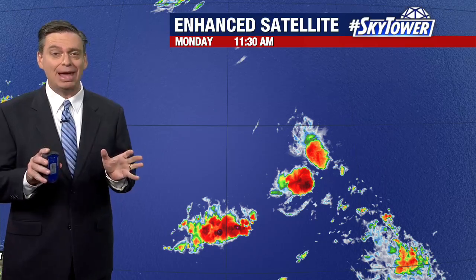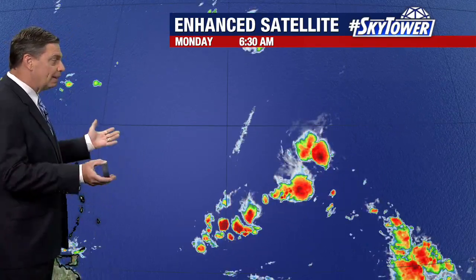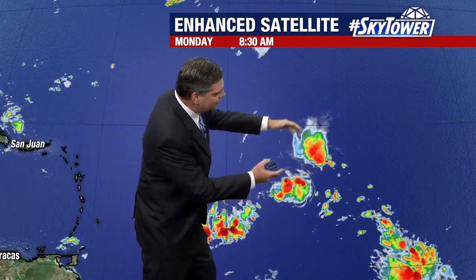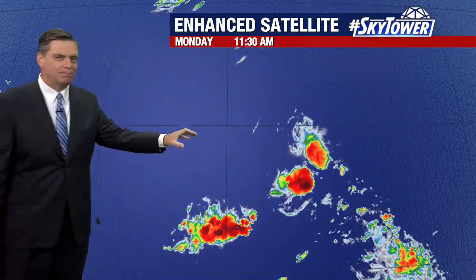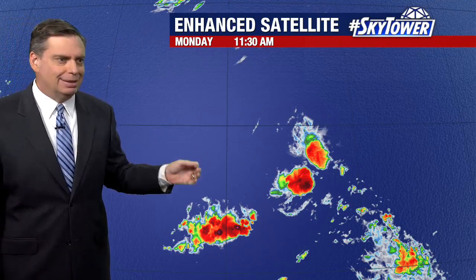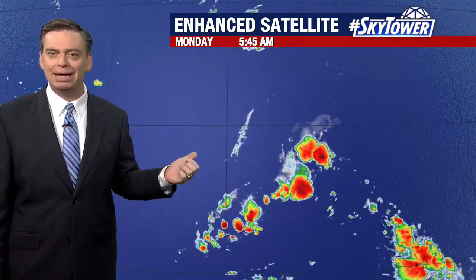So here's that main area, that red shaded area on the map that we've been watching for about a week now. Still, you're seeing some areas of convection, but this is a broad area of convection and broad area of low pressure because you're just not seeing that central area of spin with this. So this still has a ways to go, but conditions are promising for this over the next couple of days. Models really picking up on this.